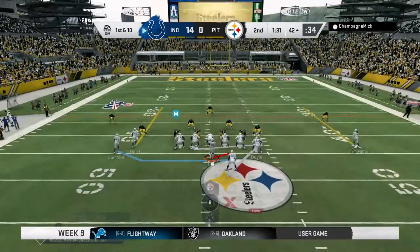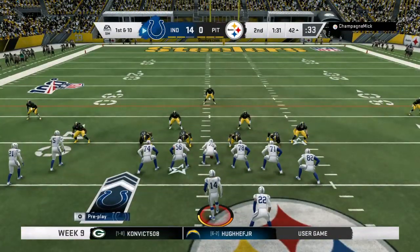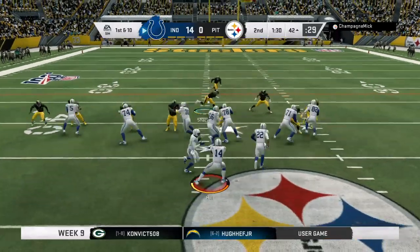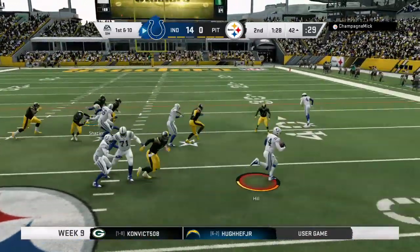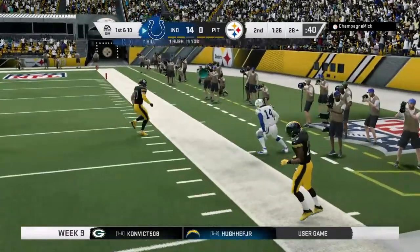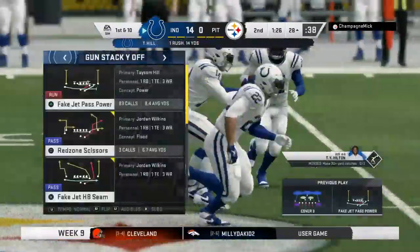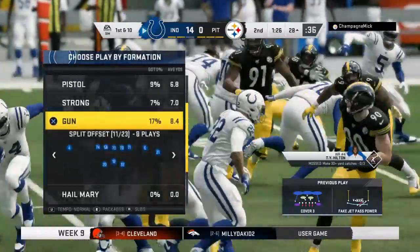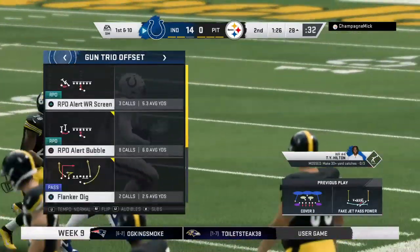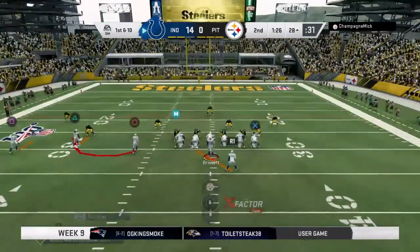All runs on this drive so far. It's 1st and 10. On the ball. Now. He's got a first down and more inside the 30. He is out of bounds, but not before he's inside the 30. A 14-yard gain for Indianapolis and also move the sticks. Here we go. Here we go.